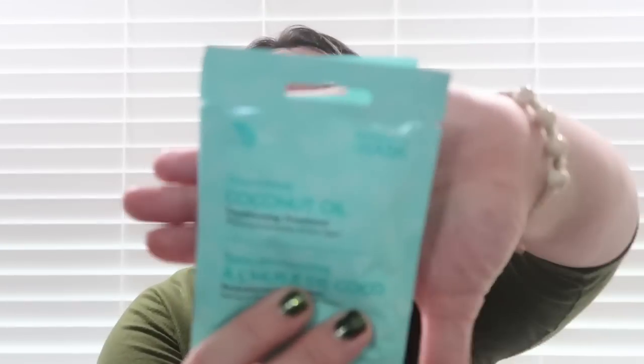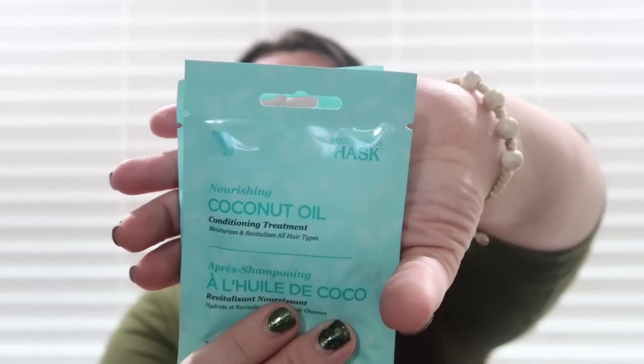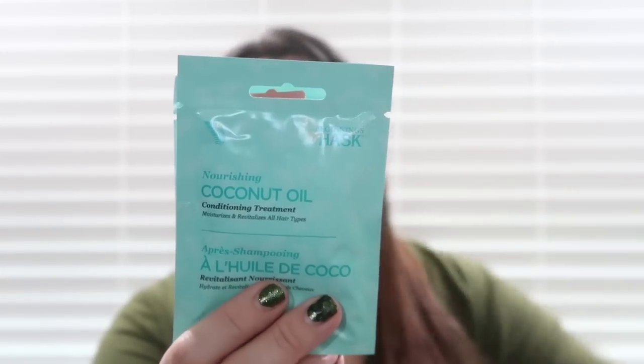So I got 2 of my favorite, and that is the one brand by Hask. This is the coconut oil. I actually prefer the yellow one, which is the argan oil, but I still love all of the Hask deep conditioners. And like I said, this is a great price for $1. Target sells them for a little bit more than $1. I think they're like $1.50 or something. So why not grab them from the Dollar Tree?